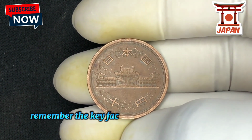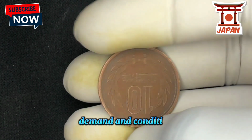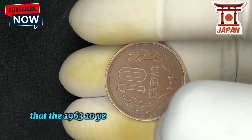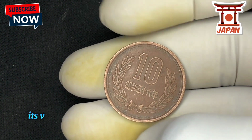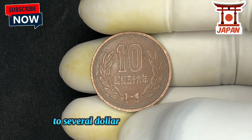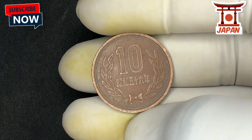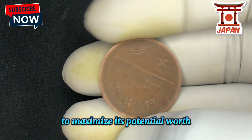Remember, the key factors influencing its value are rarity, demand, and condition. The 1963 10 yen coin is a beautiful piece of Japanese history. Its value can range from a few yen in circulated condition to several dollars if it's in mint state. Always consider getting your coin graded to maximize its potential worth.